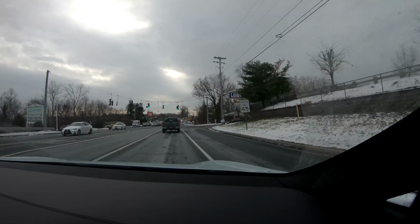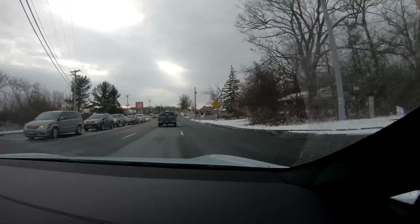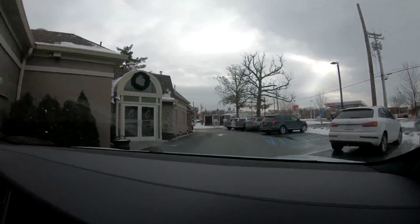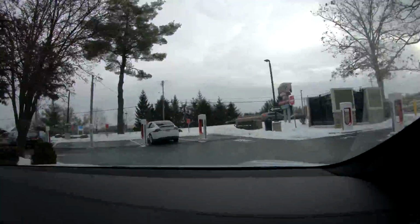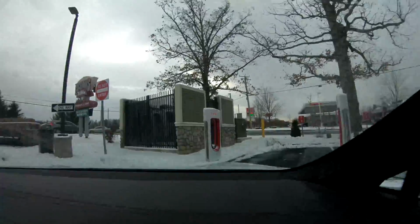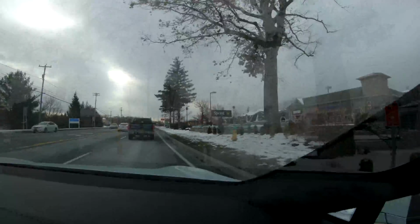So we are ready to pull up to our first stop of the day in good old Newburgh, New York. And fun fact, Newburgh is known as the murder capital of New York. So we're in a good area though.